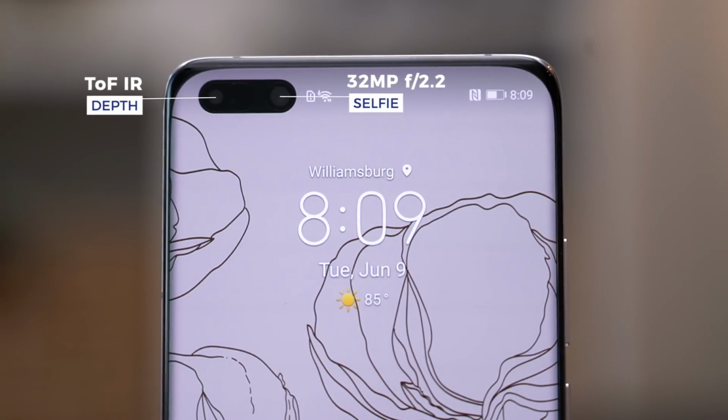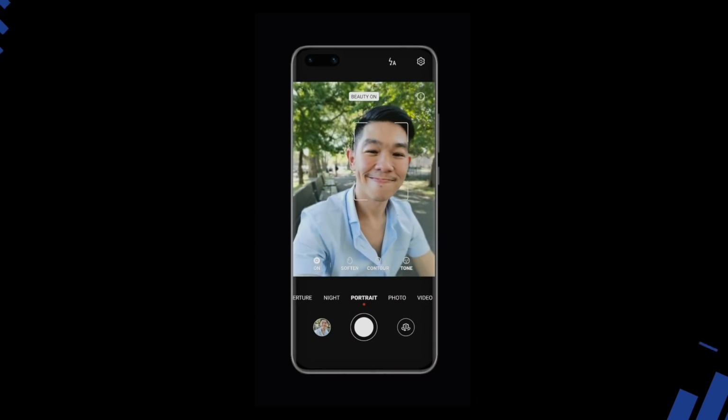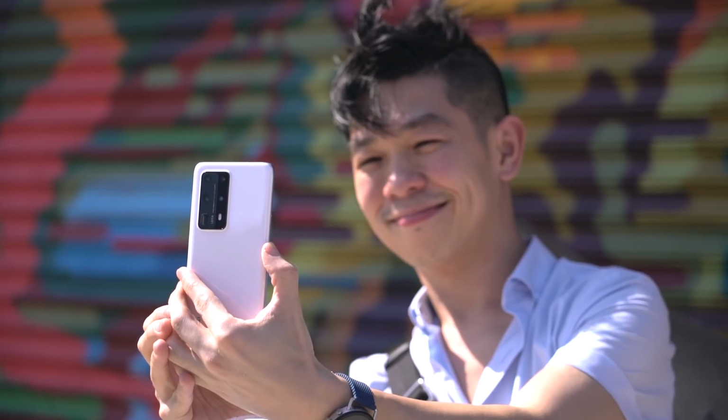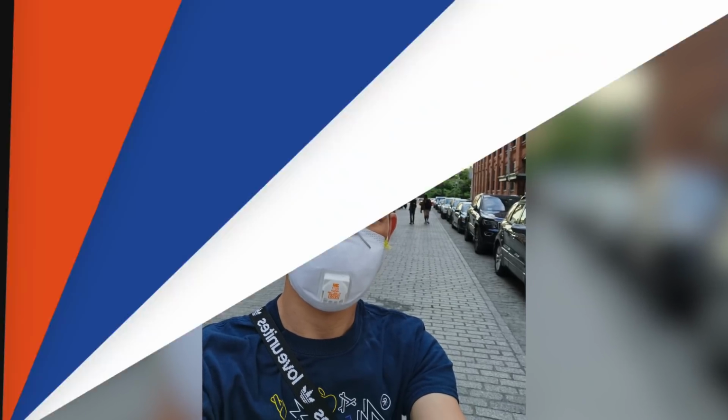Finally, the P40 Pro Plus, like the P40 Pro, has dual selfie cameras. The second one is used to measure depth for better background blur. I will say, whenever I have to take a selfie that I intend on posting online, this is the phone that I reach for. It's my favorite selfie phone today because I like the way it makes me look. And I think that's because of the focal range and the way it doesn't aggressively highlight all my imperfections.